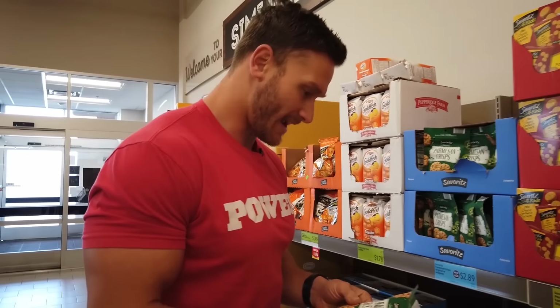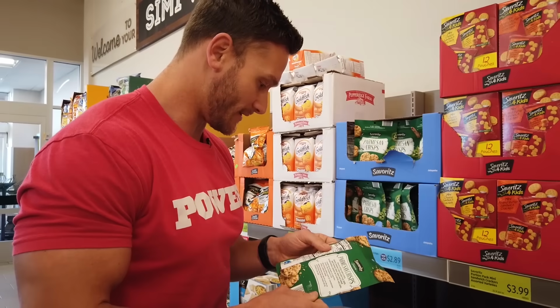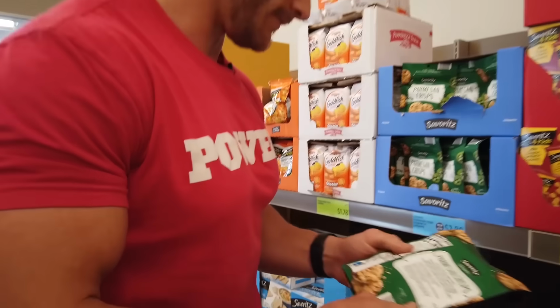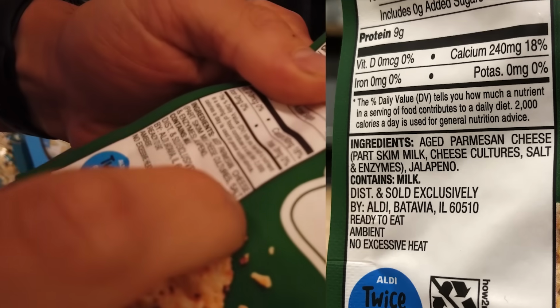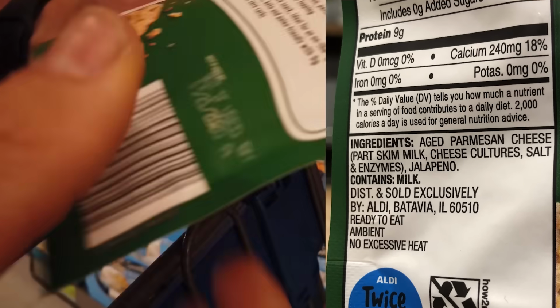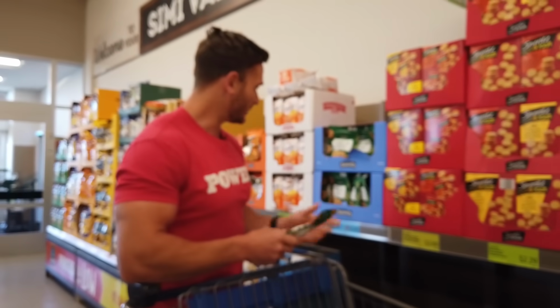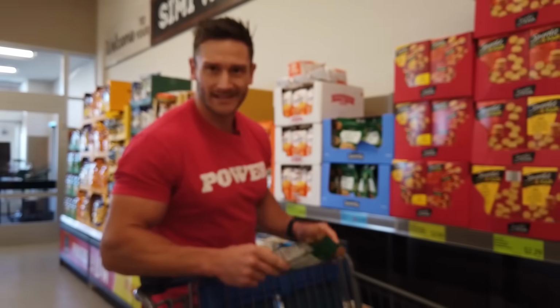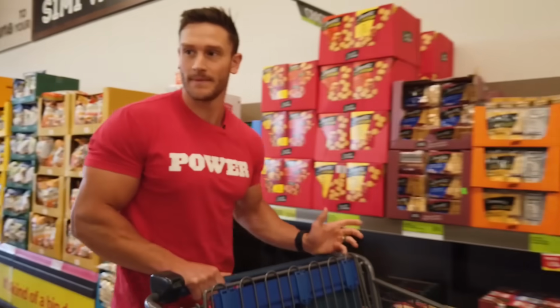Okay, I don't know this brand, but a lot of people have been saying Aldi has really good keto options. Let's see what's in here. Wow, this is actually really clean. Okay, so we've got aged Parmesan cheese, cheese cultures, salt, and jalapeno. That's actually pretty darn clean Parmesan crisp. A little bit pricey, $2.89. We still need some snacks now and then, so let's go ahead and grab those just so we've got something. Don't want to live on them, but.